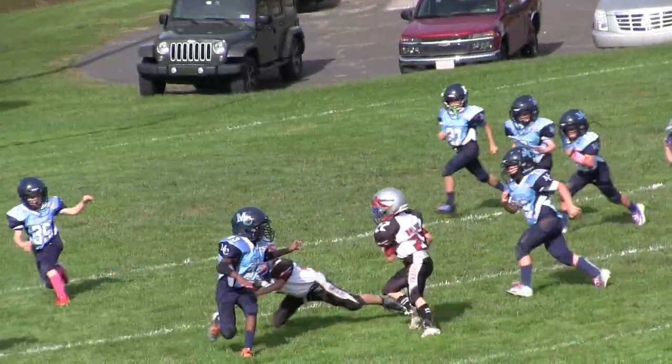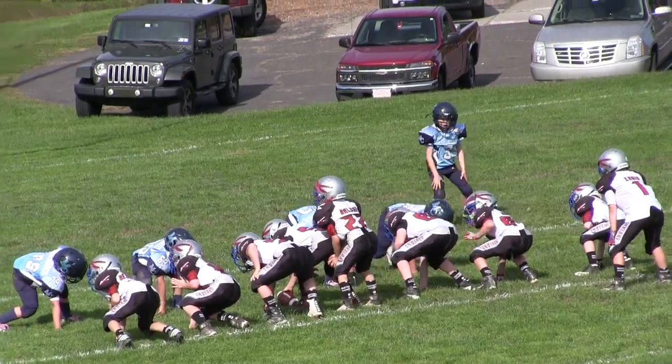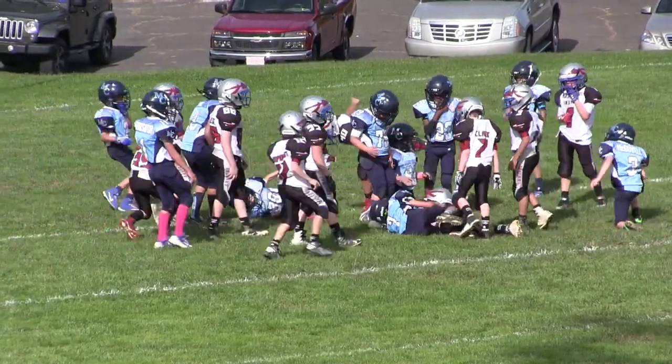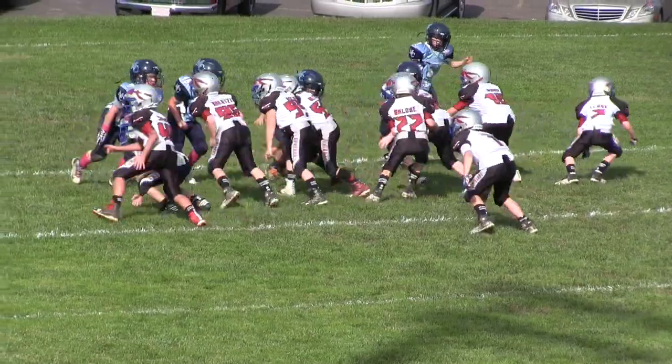Left keeper, got a blocker in front of him. Let's cut back. Touchdown. Bottled up his feet in Mark Street territory.